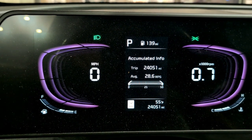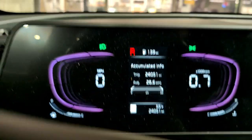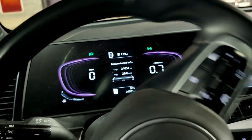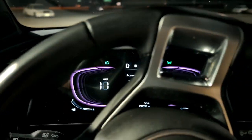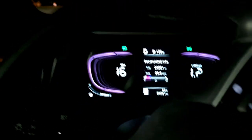But I'm not going to do, like most people I see, they do it on the highway. I'm going to do this for my normal drive to work in the morning. What is the mileage? I'm leaving here from a gas station I just stopped at. Didn't get any gas.